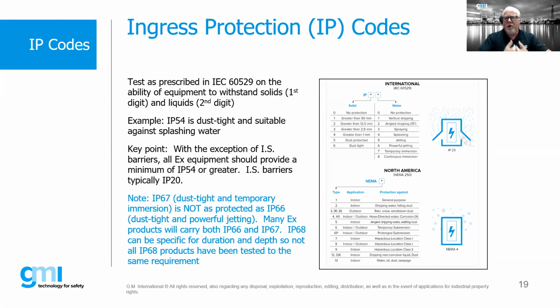Generally speaking, almost all Ex equipment, with the exception of IS barriers themselves, must have at least an IP54 or greater, okay? So when we're looking at Ex equipment, it should be IP54 or greater. IS barriers are typically IP20. And the reasoning for that is that we typically install barriers inside of a suitable enclosure that provides IP protection. We don't just take an intrinsically safe barrier and stick it on a piece of DIN rail exposed to the environment.